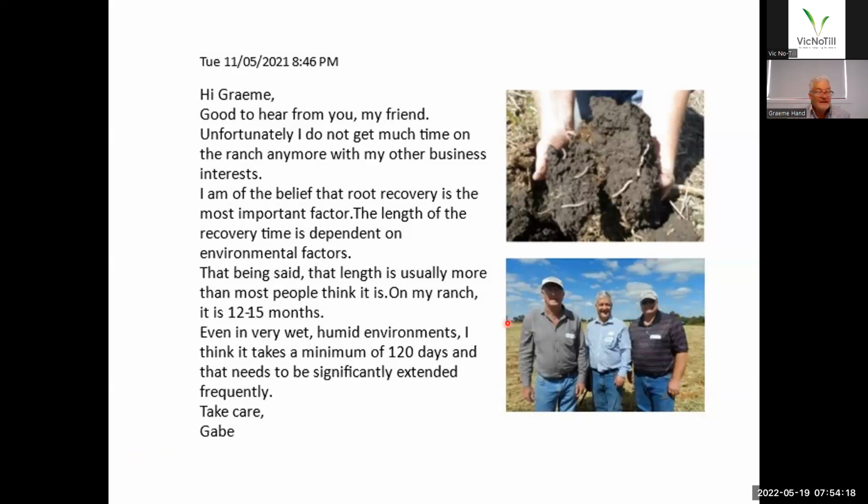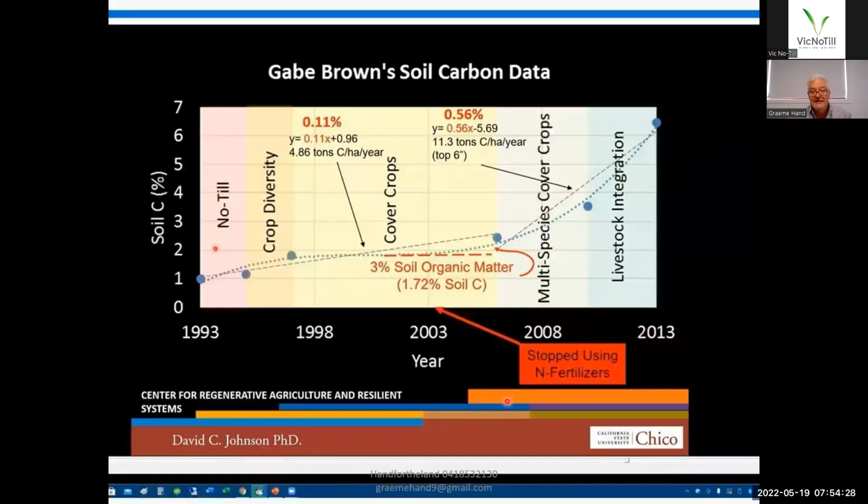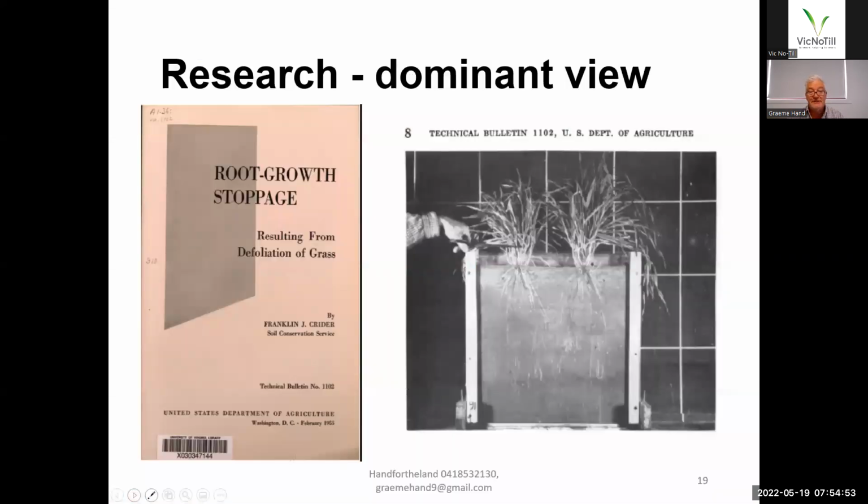I might run out of time, but this is what the soil surface looks like at Gabe's in all these areas. It's always covered. And just the soil carbon data, I think I put this in last time, this was his trajectory. He went to no-till because of the hailstones, then increased the cash crop diversity, then increased the covers, then increased the diversity of the covers, and then integrated livestock. And that trajectory on that carbon, but we'll come back to that. I won't spend too much time on it.